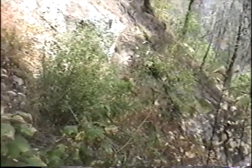Looking down the slope, there's not really a lot to see. It's so brushed in. It's extremely steep, and there's not really anything to see on down below. So again, we're looking at the scarp.